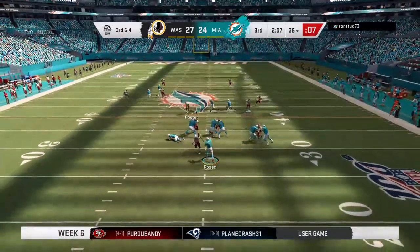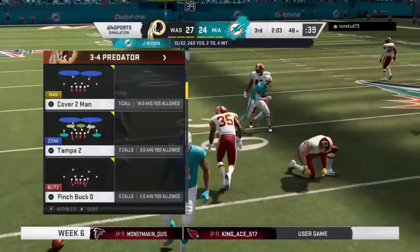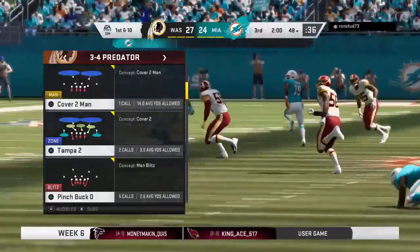From the gun on third down, it's Rosen. He's got a man. It's Williams. Give him 12 yards there, and the Dolphins have a first down.